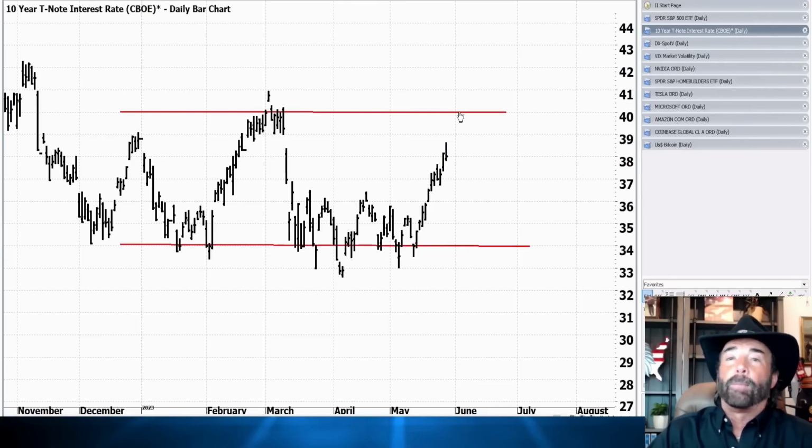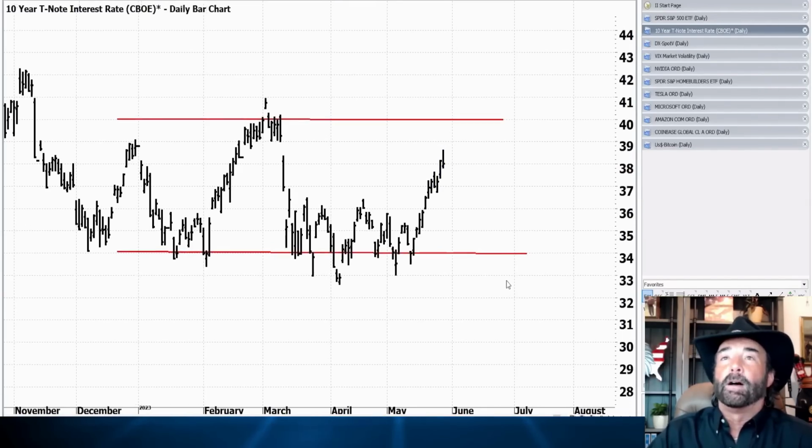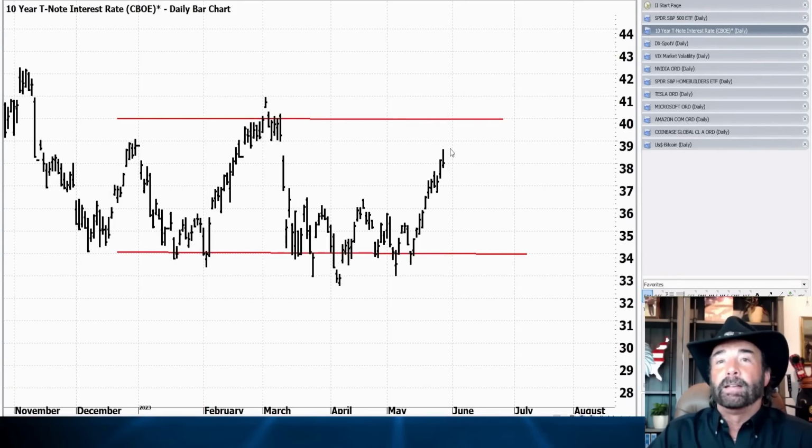So if we creep up all the way towards 40, I think we're going to get to an area where rates do become a little bit of an issue here for the markets moving forward. So I think that's something to consider.